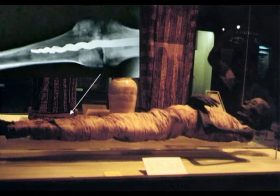Usur Mantu, a mummy of unknown origin. When the museum received the ancient Egyptian coffin in the 1970s, no one knew about the mummy.